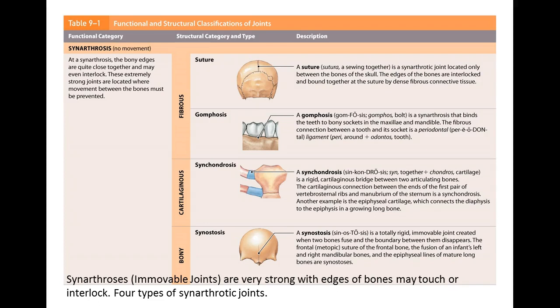So the synarthrotic joints are the ones with no movement. And with those, the most common are sutures. Sutures where you have the 2 bones of the skull. The line is pointing to the sagittal suture where the 2 parietal bones come together.